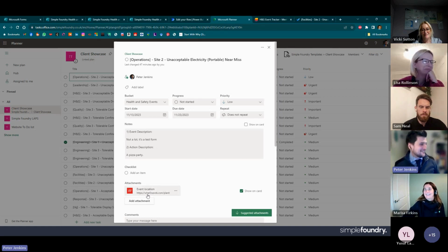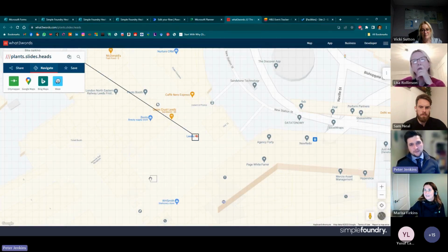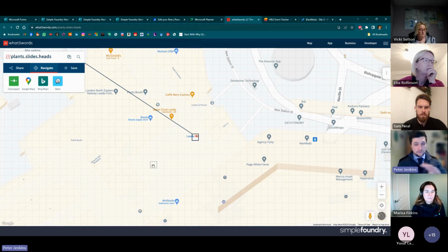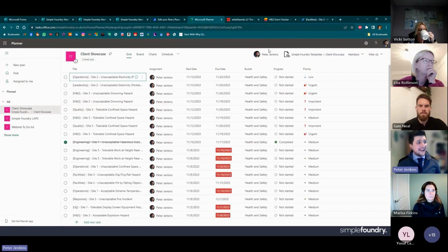Really good. But if we click on the event location, we can see straight away where it was. So if you imagine you're a safety professional and you've got all of your sites, all your teams, all your locations, adding actions into this, you can get all of your actions very simply added to a single Planner location.